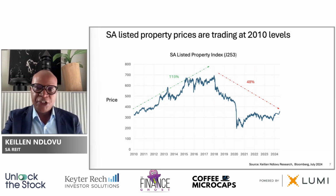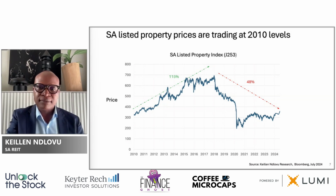So the interesting thing about this chart is that if you look at the JSE, it's been hitting all-time highs lately, whereas the property sector is still trading at 2010 levels. And some share prices are even below 2010, at 2009 levels as well.